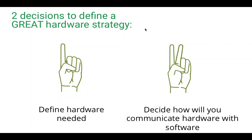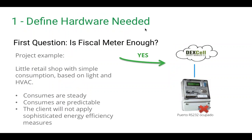So these are the two key points that we are going to analyze, okay? The first one: if you have a bill, you have a fiscal meter. All buildings have a fiscal meter, okay? Is it enough to use a fiscal meter? It depends. On what? For example, if you have a little retail shop with simple, steady, predictable consumption, where the curve is easy to understand, maybe the fiscal meter is enough. You are doing some improvements, but it is easy to analyze, okay? Maybe it's enough. But what if you have another kind of project, a bigger one, okay?